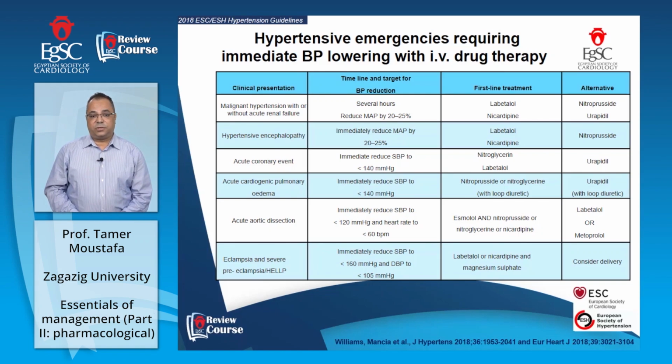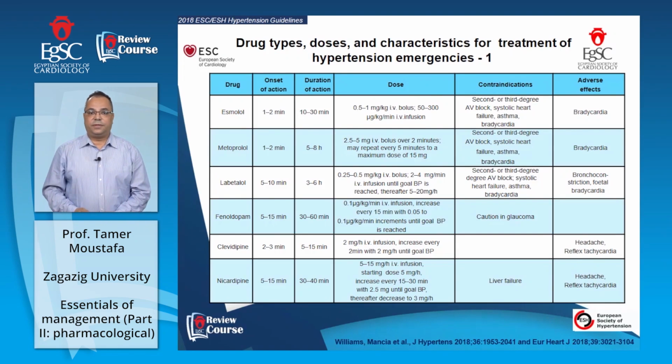In acute aortic dissection, we need to immediately reduce the systolic blood pressure to less than 120 and heart rate to less than 60. We can do it using esmolol and nitroprusside or nitroglycerin or nicardipine. The alternative is labetalol or metoprolol. In eclampsia, severe preeclampsia and HELLP syndrome, we need to immediately reduce the systolic blood pressure to less than 160 and the diastolic to less than 105 using labetalol or nicardipine and magnesium sulfate, and as an alternative we can consider delivery. Drug types, doses, and characteristics for treatment of hypertensive emergencies.